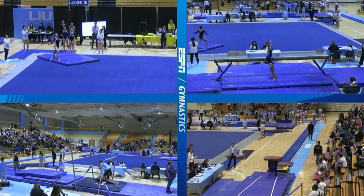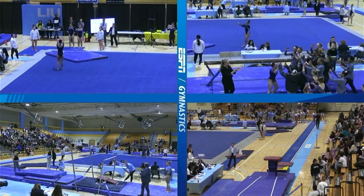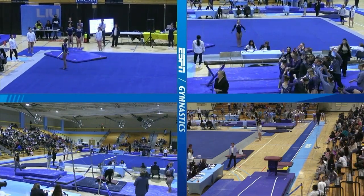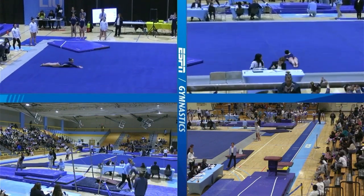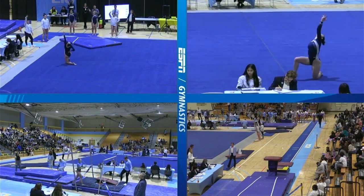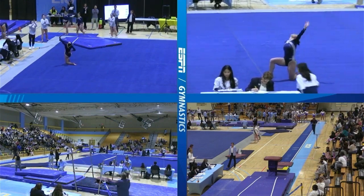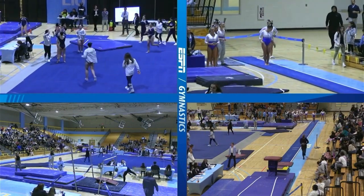Another stuck gainer full for UNH. Very good. Megan couldn't quite get that split jump with amplitude. There will be a deduction there. But besides that, it was another great routine for Yale on the floor.